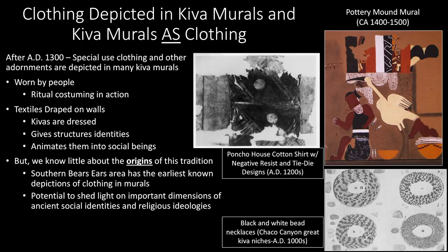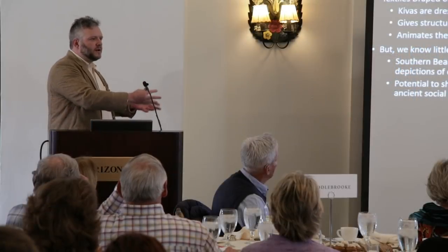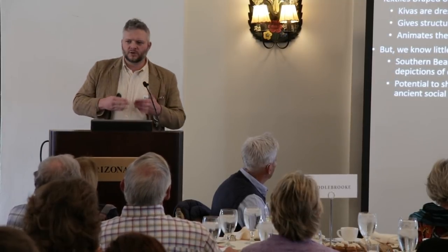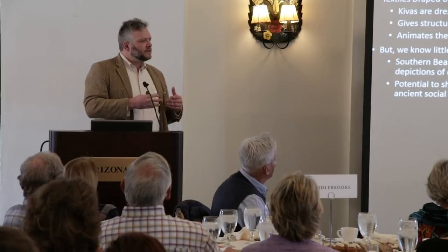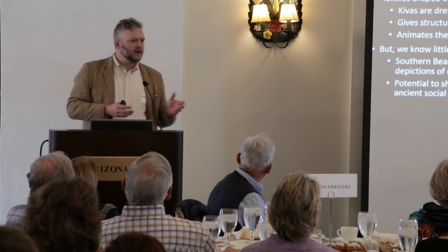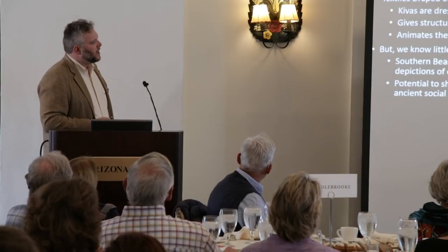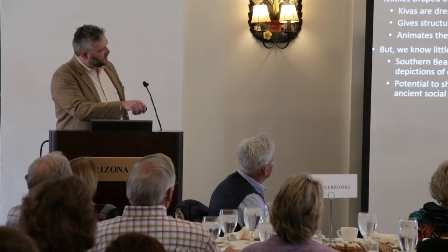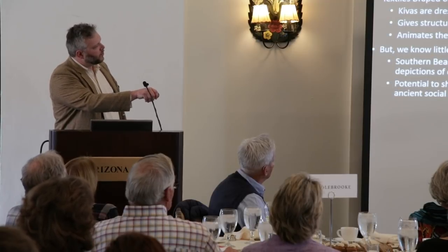Barbara Mills has documented in Chaco Canyon great kivas that necklaces of these types were probably draped on the interiors of great kivas during some type of building dedication ritual at the beginning of their use life, and then secreted away in niches, like you might see in Casa Rinconada, at the close of those structures. But we think that during their use life, they very well may have been draped on the walls.